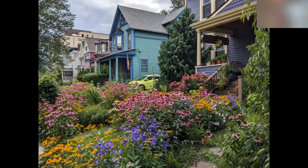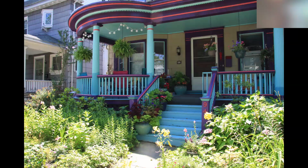And one thing I like about Buffalo is a lot of color. People there are not afraid of color. Houses are painted brightly. Porches are done up in lots of different tones. So you can be bold in Buffalo.